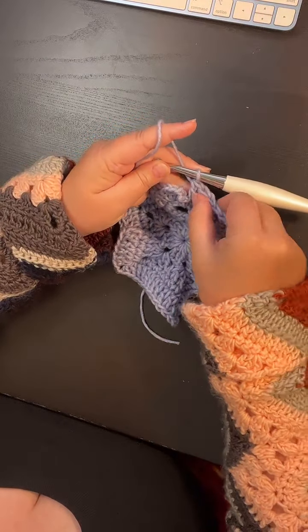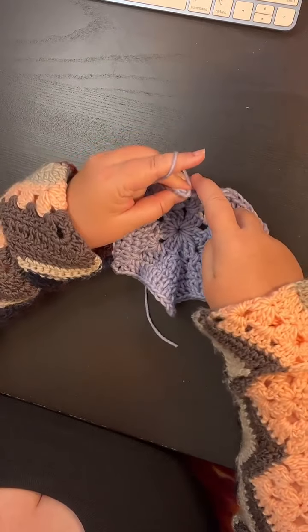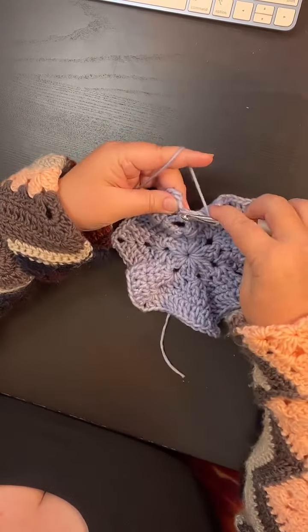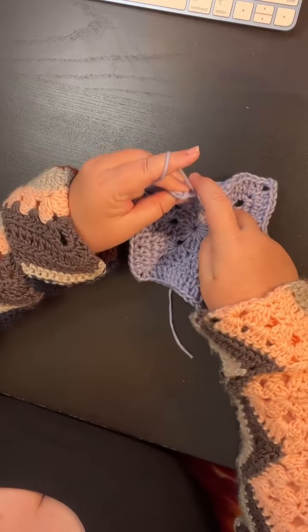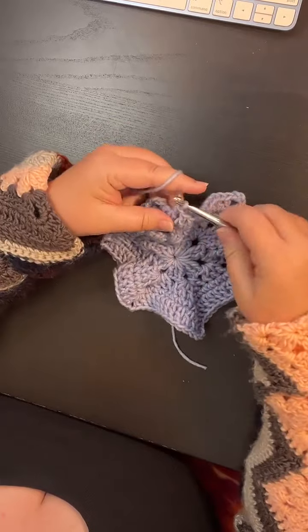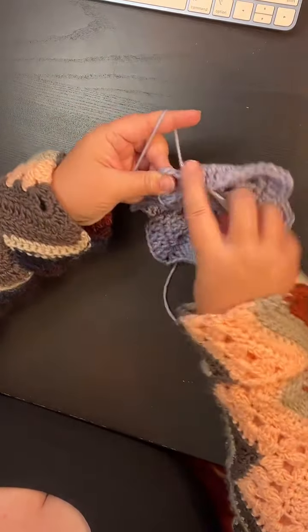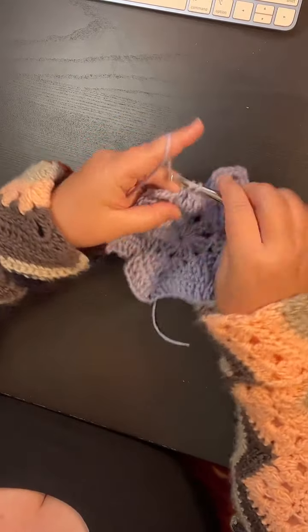7, 8, 9, 10. I need to put one more. This last stitch is a little goofy. You can go into the slip stitch or you can go into the stitch below. Oh no, that doesn't go there. It goes in the hole. You're welcome.